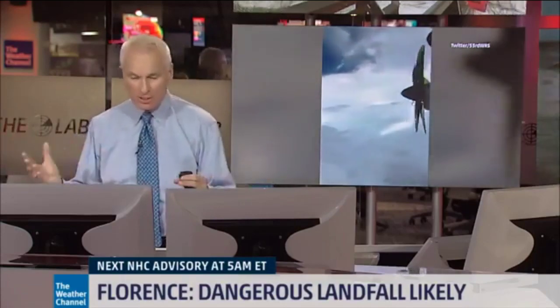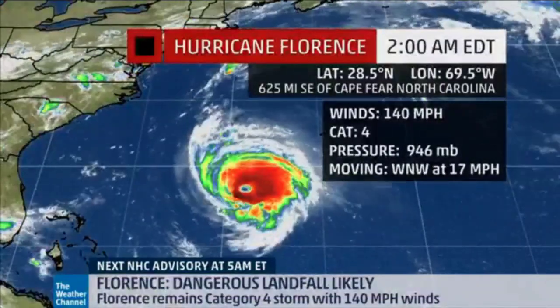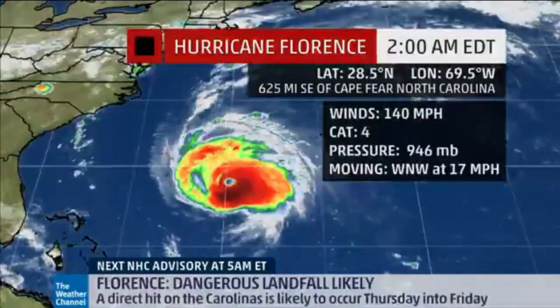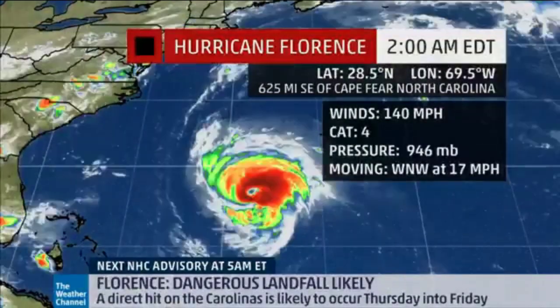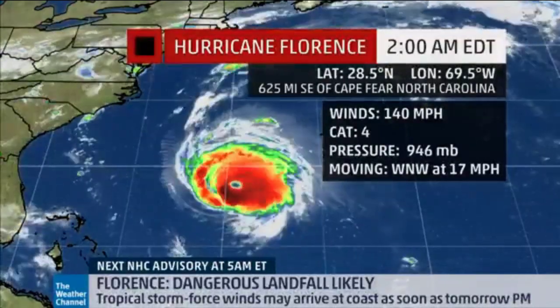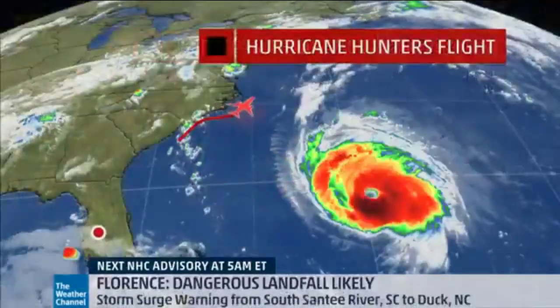They've been flying missions into Hurricane Florence off and on and sort of trading off to give us information that will help put together a forecast and also give us the real-time information as far as the winds and the central pressure. Winds in the last advisory at 2 a.m. was 140 miles per hour, and the pressure 946 millibars. It's still moving toward the west-northwest at about 17 miles per hour.